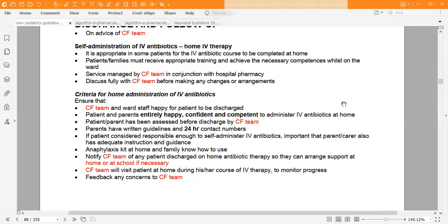Okay, CF team will visit the patient at home during his or her course of IV therapy to monitor progress. So he will have a couple of visits at home to make sure that everything is going well with him. He doesn't need any help. He doesn't have any struggles with his medications at home and stuff like that. Feedback any concerns to CF team.